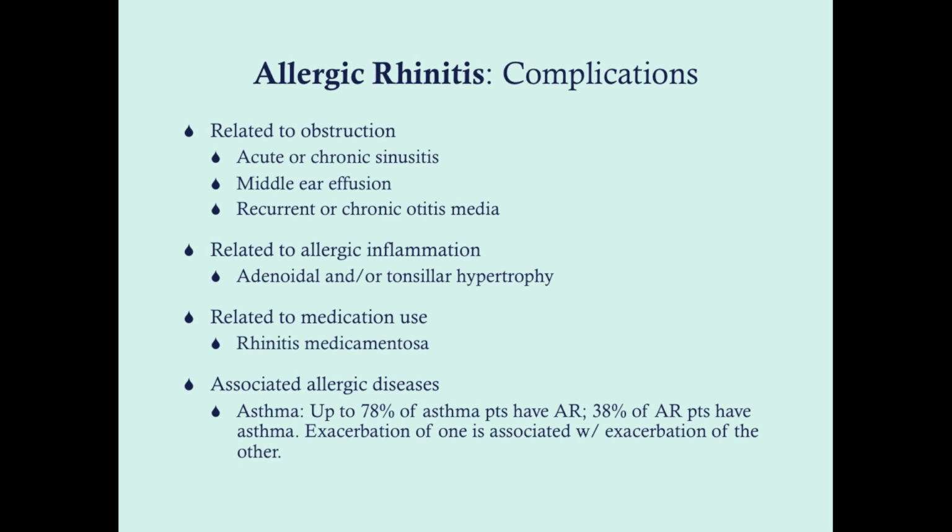Complications. So our complications can be due to many things. Those that are related to obstruction can include acute or chronic sinusitis, middle ear effusion, and recurrent or chronic otitis media. Those related to allergic inflammation, again, coming up here is our adenoidal hypertrophy. That can be a masquerader of allergic rhinitis. It can also be due to allergic inflammation. Those related to medication use, already talked about rebound rhinitis, and then those associated with other allergic diseases.